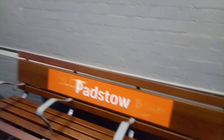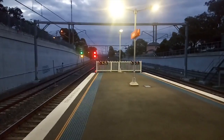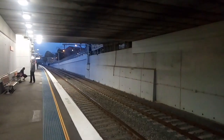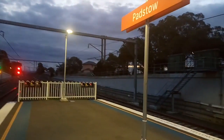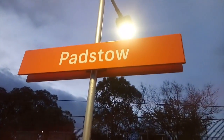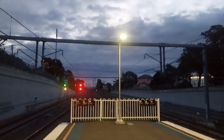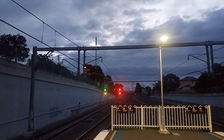Obviously transport vlogs here. As you can see, I'm currently at Padstow station to film a Padstow evening peak video. This is of course facing towards Revesby, and this is of course facing towards the city. Since the last visit here at Padstow, which, seeing as I live here, isn't that often because I don't often film here, Padstow now has the new orange station signage. Unfortunately, it is a cloudy day, so we can't see the sun, but usually the sunset would be that way.